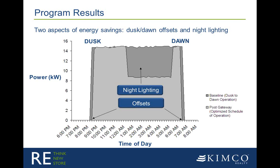The darker plot in the background is the demand profile of the lighting system basically before it's been optimized, running from exactly sunset to sunrise without any night lighting. The lighter shade overlaid on top of that is the demand profile after the site's been optimized, where you'll see there's a sliver of savings in the evening and in the morning due to the offsets. And there's also a period of night where the light stages back, reduces demand for 4 to 6 hours during the night. And the area under these curves would essentially represent the associated consumption of each operation.